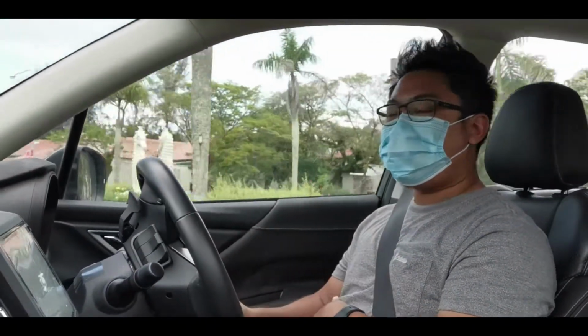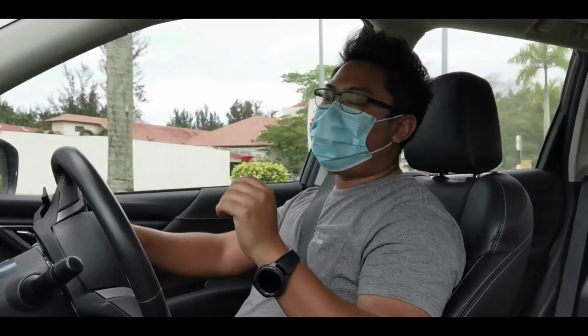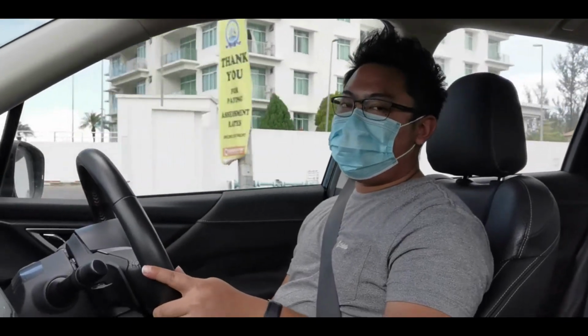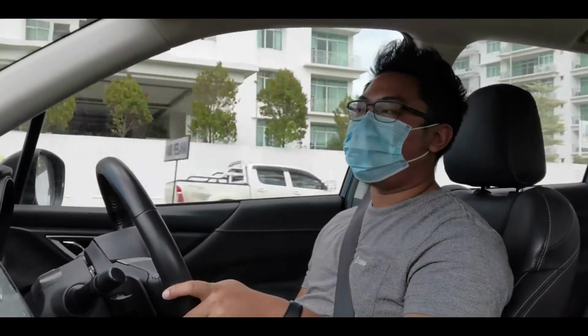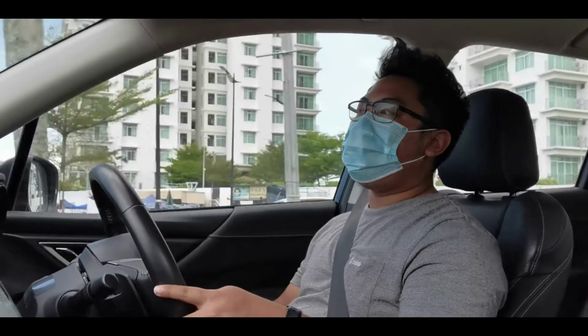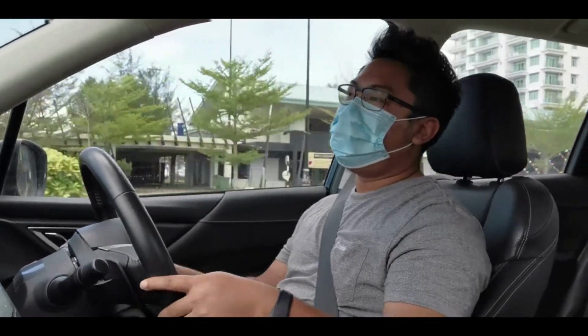By the way, the power seat is not just for the driver's side, but on the passenger side you also get power seats, which is rare for a compact mainstream SUV. The one thing I like about the power seat is that you have thigh support. You can adjust the thigh support. So for long distance journeys, it will give you a little bit of support underneath your leg, so you won't get tired when you drive long distance.